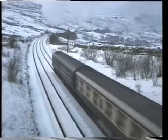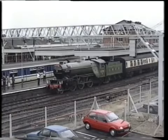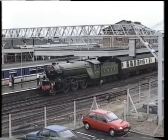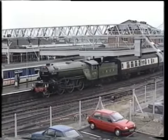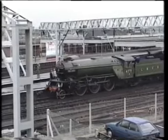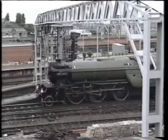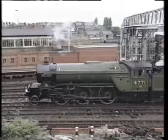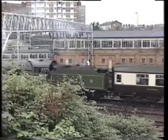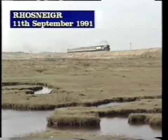Green Arrow has also worked on the North Wales Coast Express programme. In order to get there, she ran a train from Carnforth via the southern Manchester suburbs. Her trains on the North Wales coast were probably the first ever examples of a V2 on this line.